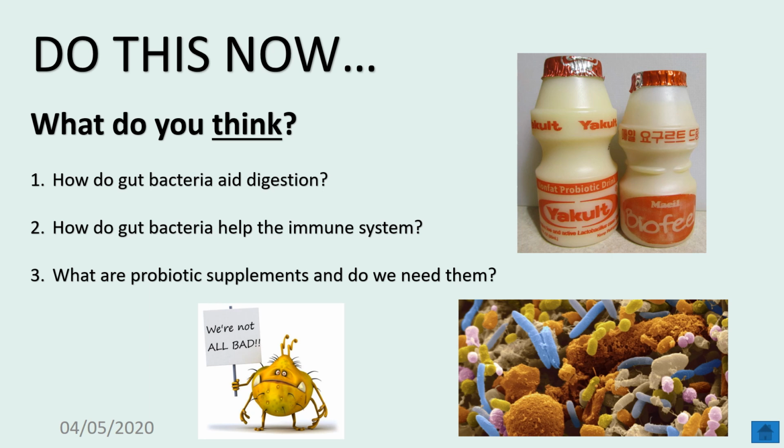Think about these 3 questions. How do gut bacteria aid digestion? So what do they do? How do gut bacteria help the immune system? And what are probiotic supplements, and do we need them? There's a picture of Yakult there, and what's the other one called? Actimel. What are they and do we need them? Give it a little pause while you think.